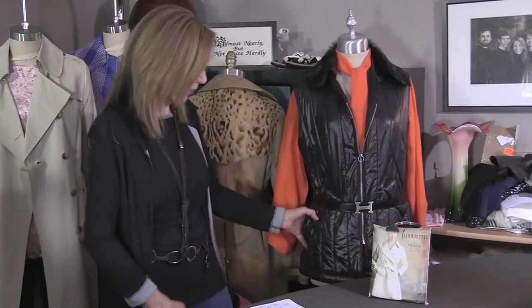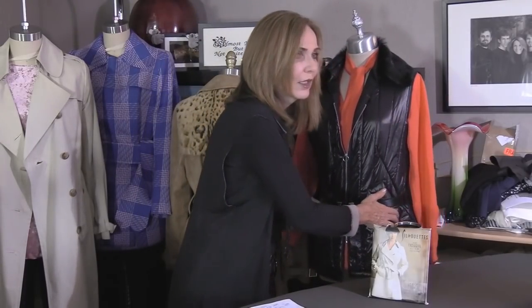Questions on that one? I will tell you what I love about these is these pockets. And I'm not a pocket person, but for some reason when there's pockets in a jacket and they're nice and usable, I just really like them. All right, so that's that one.